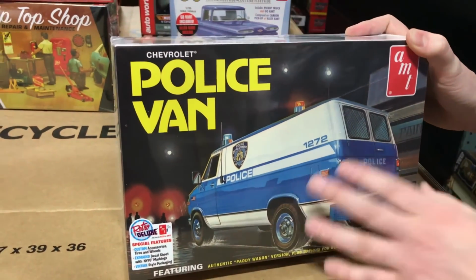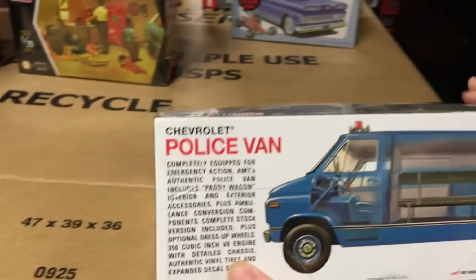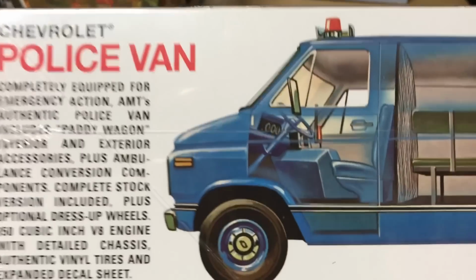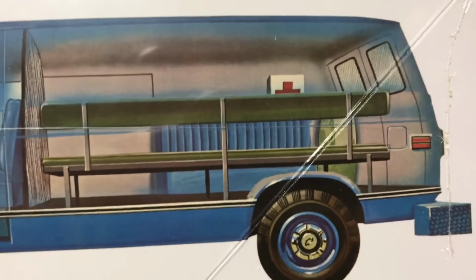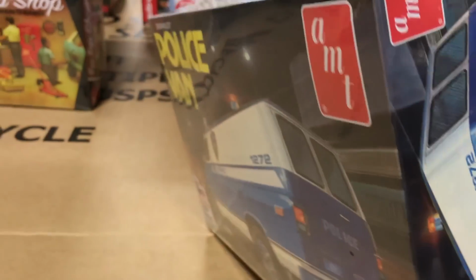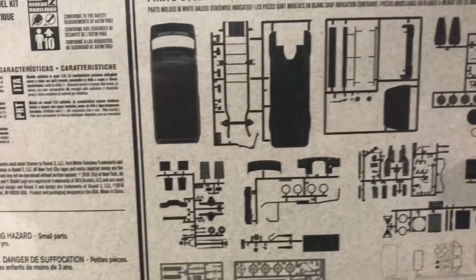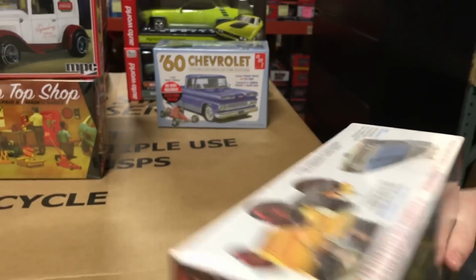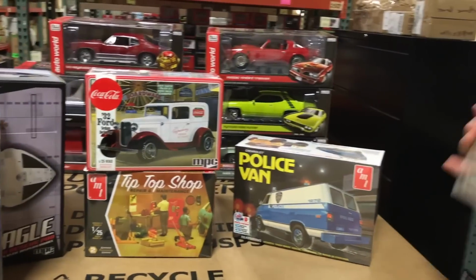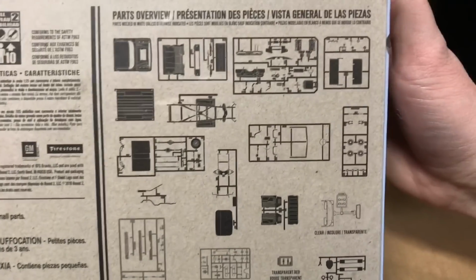We kept this vintage style packaging, and there's also some other variations to this kit too for the inside of it, so you can build it as a police car, an ambulance, and a couple other variation things with it. So it's super cool. There's a look at the parts tree on the back for all you guys. And for those of you with the Chevrolet kit, we'll show that parts tree too. Make sure you can get a look at it.